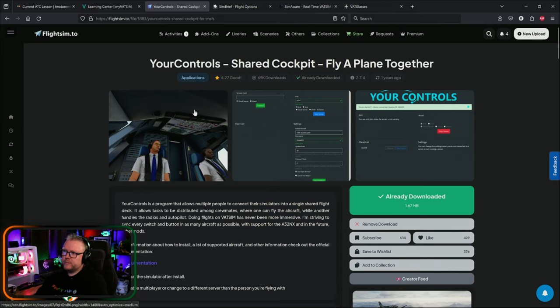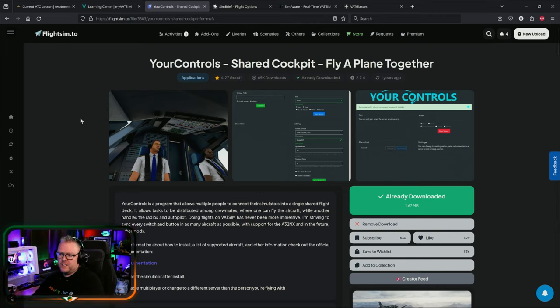And we're nearly there. Your controls. Now, your controls is a freeware bit of software that allows you and your mate or a number of people to connect your simulators together, meaning that you can operate out of the one aircraft. Now, some of the caveats. This is only for Microsoft Flight Simulator, and it's only for the PC version. Xbox pilots, nothing we can do at the moment until the sim does something, right?